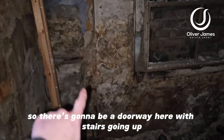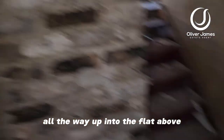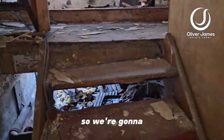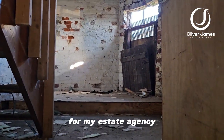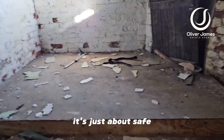So there's going to be a doorway here with stairs going up all the way up into the flat above. So this will be blocked up, these stairs here. It's quite a bit of a void underneath here, as you can see. So we're going to take this floor out and put in a new one lower down, again, because this is going to be the kitchen area for my estate agency. And we'll pop upstairs now. It's just about safe.